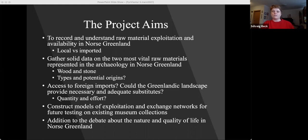From the data collected, we are hoping to add further details to models of Norse material exploitation and exchange networks and add a new dimension to the debate about the nature and quality of life in Norse Greenland.